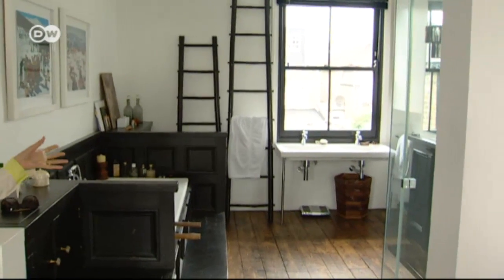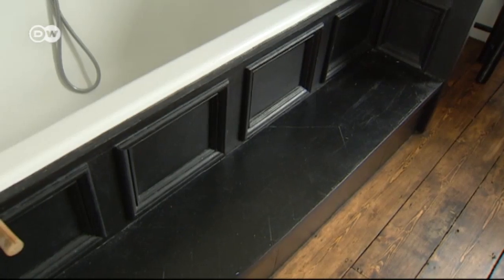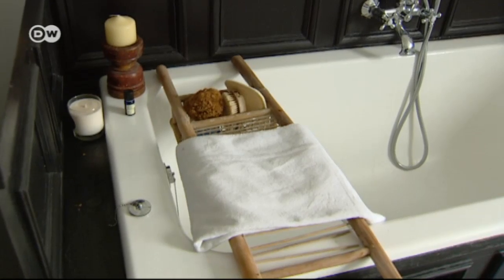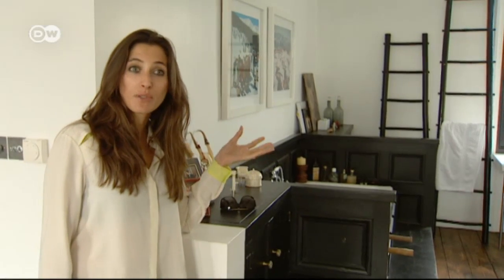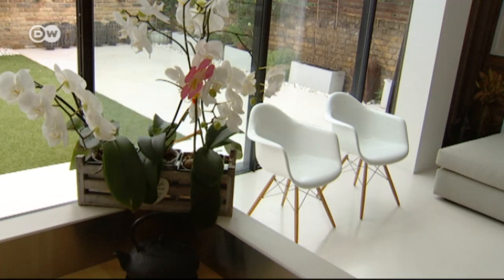The feature which I really liked and struggled with was the bath, because it was made of old reclaimed oak from train stations around England. I wanted to keep it because it was a feature, but I didn't really like the color of the wood, so we just painted that black.